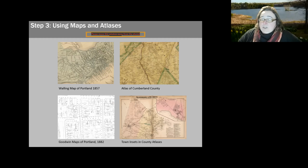These are available in two places. The Goodwin Maps of Portland are available through the Portland Public Library's Digital Commons website, and they are also in the Registry of Deeds. But it's a little bit easier to use the ones that are on the library site, so I'd encourage you to go there.